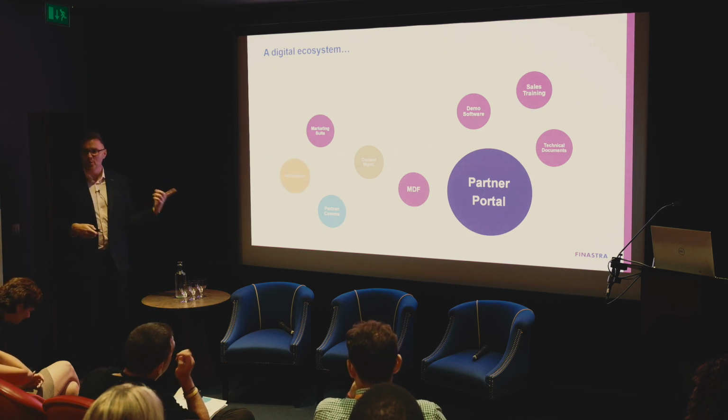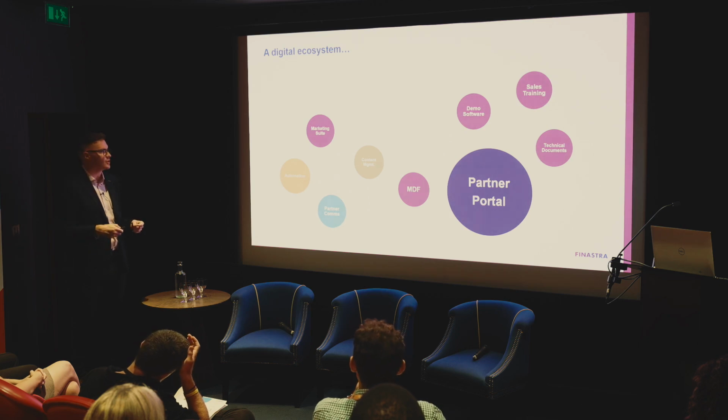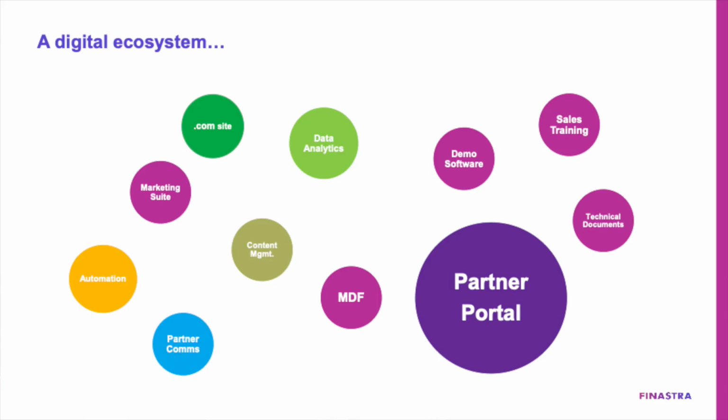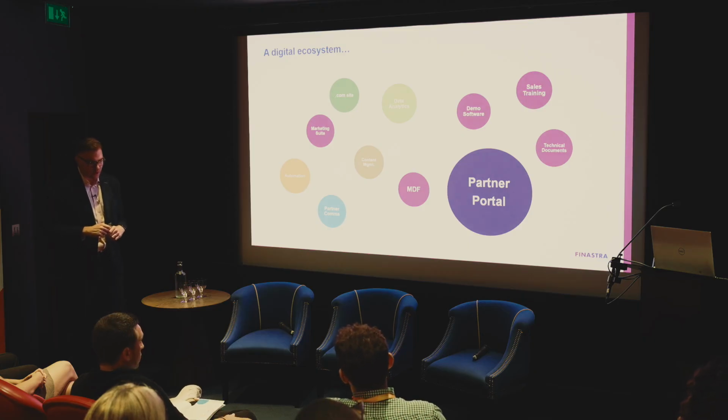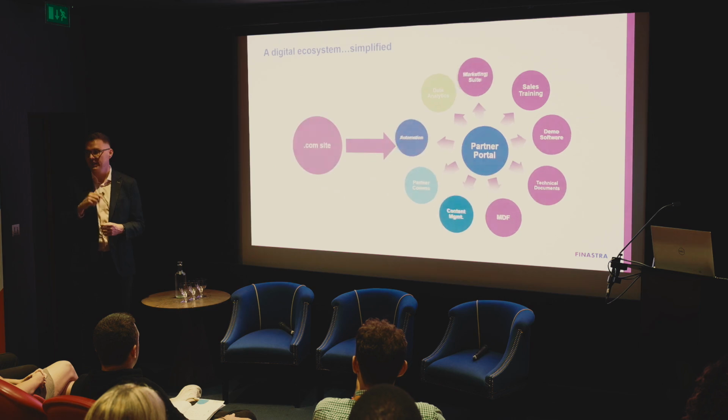And then I really should try and automate this, because there's no point in me having a system if I'm still doing the manual effort that comes along with it. And then I want to understand who's engaging with it, what does my analytics look like, who's doing what. Oh yeah, cool, I get to look at a .com site as well. That becomes part of my digital ecosystem as well, along with my partner portal. When I started off again at Finastra, this was us. And I set out to change that so that instead it looked like this.